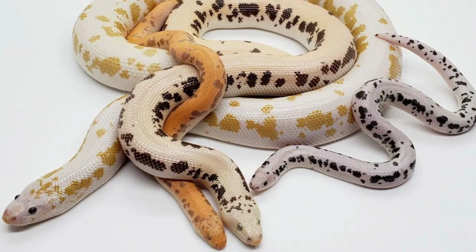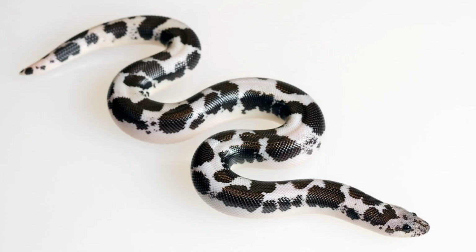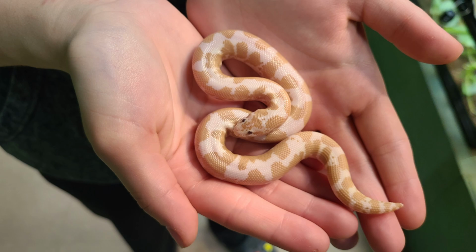They have really cool colors. They're a cheap reptile that have been bred, just like ball pythons, for quite a while now. So there's some pretty interesting colors out there now. There's like albinos and xanthics and snows and all those kinds of colors.